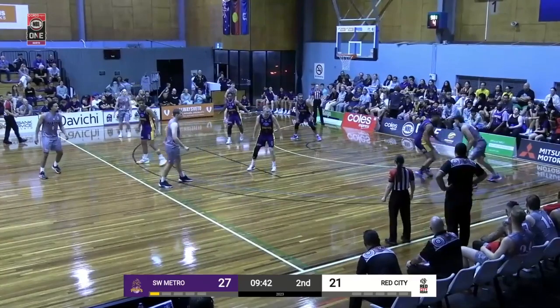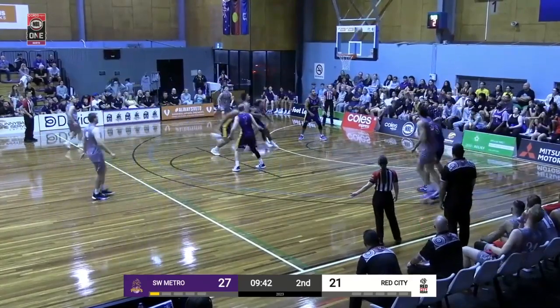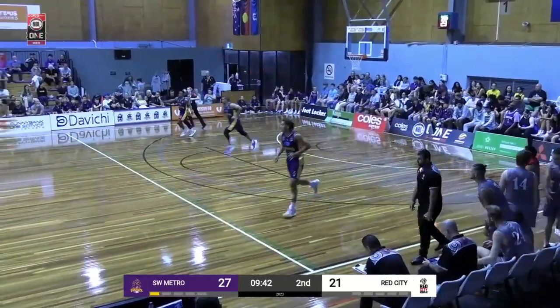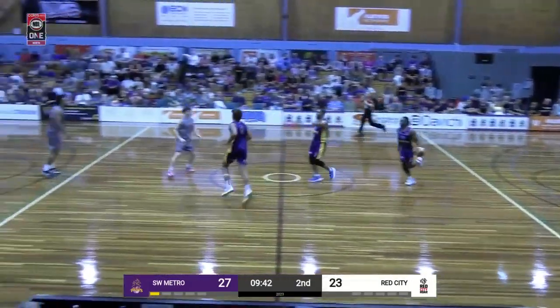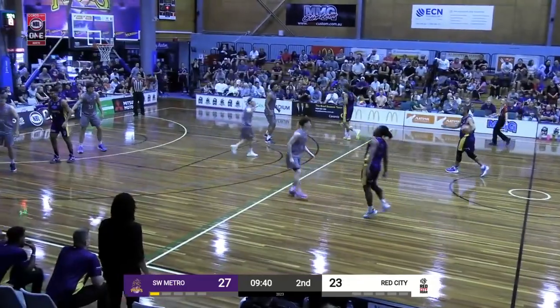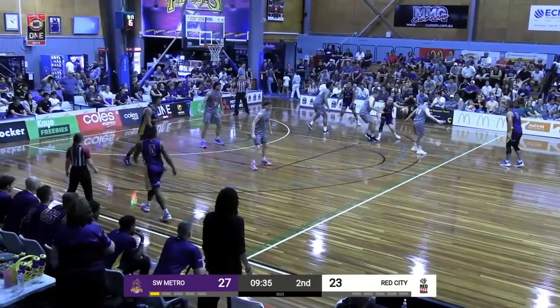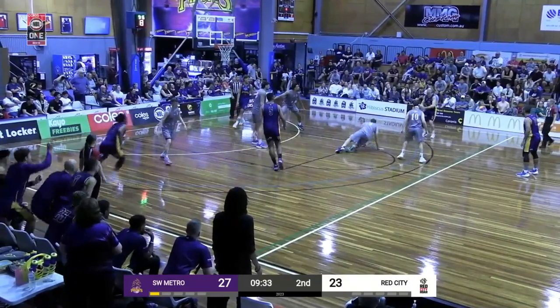Four seconds now on the shot clock for Red City. Has to fire a little bit of an off-balance one, but still manages to put it down. Jordan Schwalger nailing the long 2. I'm not sure if that's Schwalger's go-to, but he'll take it. Yeah, I'd hope it wasn't his go-to.